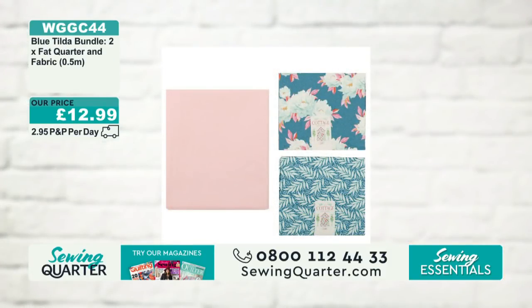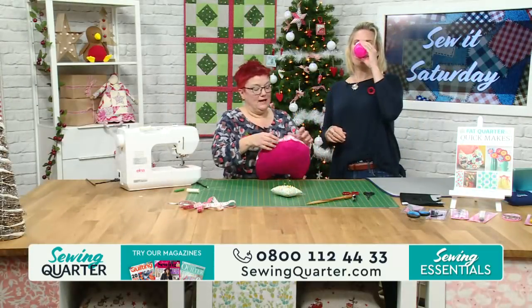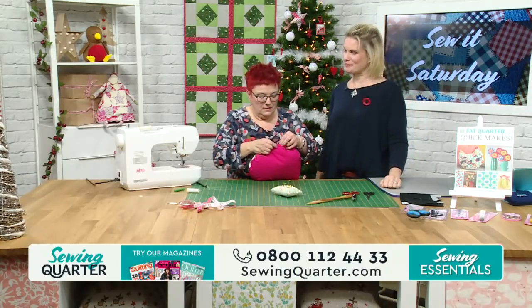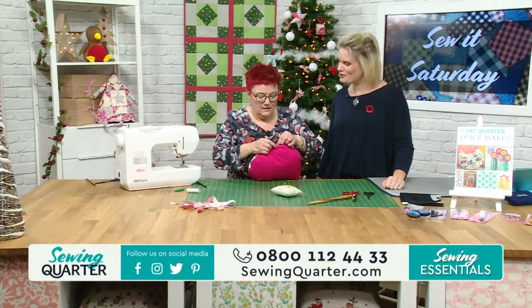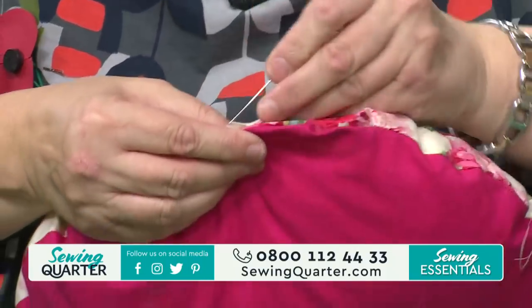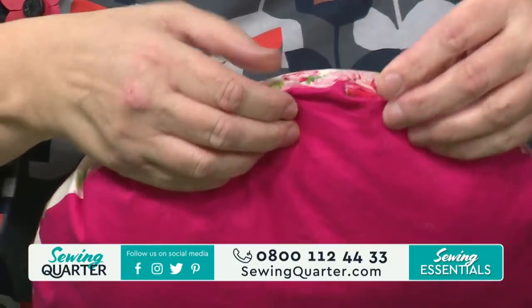Now, Janice, let's have a look at your finished cat. That's the finished cat. And all we've got to do now is just sew up the bottom. You sew up the bottom with a slip stitch along there, and then it'll be done.